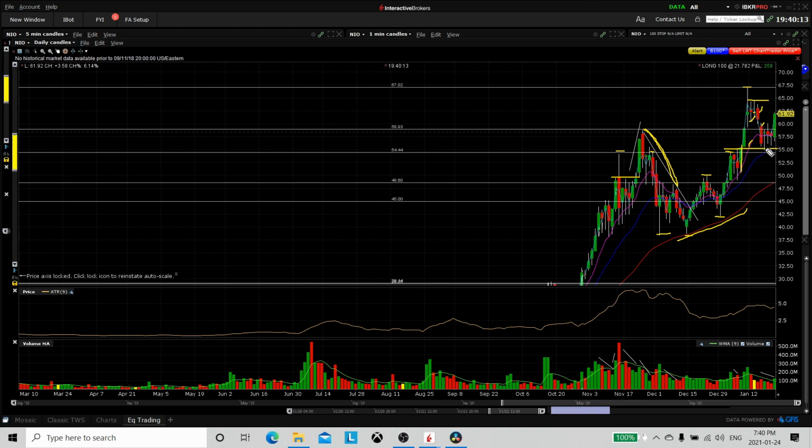Buyers came in at $55 and pushed the price back up, creating what you could call a morning star candle or a doji, however you want to name this candle right here. Let's clean this up. So we're now into current day, more or less. You can see we have support here, which makes sense because we have support there, which was previous resistance.